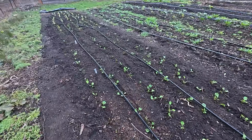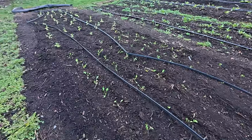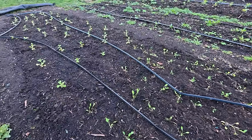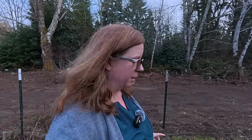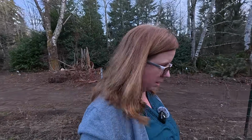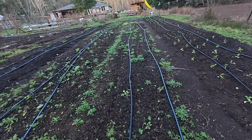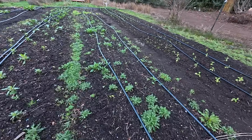And then we had some Iceland poppies. These guys are happy too. They much prefer to be in the cold. And then Canterbury bells. I'm so happy that we had a chance to get out here and get these in the ground, because they would not have been happy in the greenhouse any longer. So this is perfect. This row is kind of, I don't know that it really did what I wanted it to do.